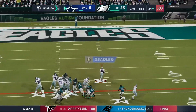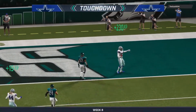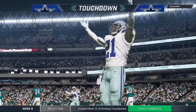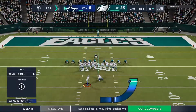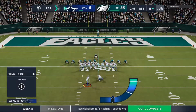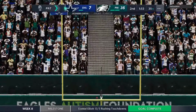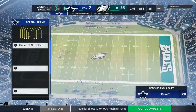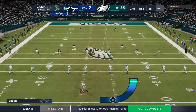47. Running with Elliott. And nothing but green grass here, middle of the field. And he'll take it into the end zone for a Cowboy touchdown. Ezekiel Elliott with his 16th touchdown of the year, as they are now on the board here in the first half. Zerline connects on the extra point, and that'll cut the lead down a bit to 28.